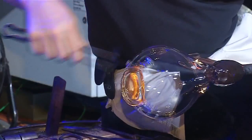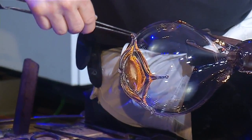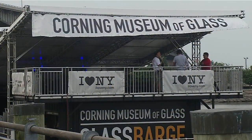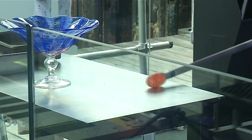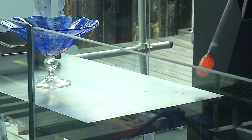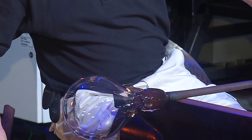This weekend, you have a chance to learn what glass making is all about on the glass barge at Canalside. The barge is making its way across the waterways of New York State to celebrate 150 years of glass making in Corning. We started in Brooklyn, now we're in Buffalo, and that's exactly what they did 150 years ago when they brought glass to Corning, New York, and that business and enterprise is still thriving in Corning, New York today.